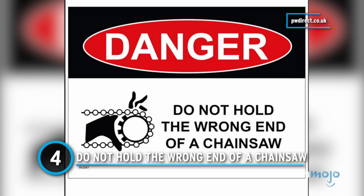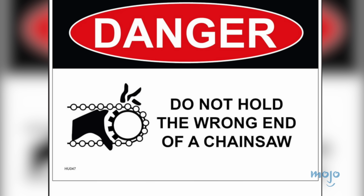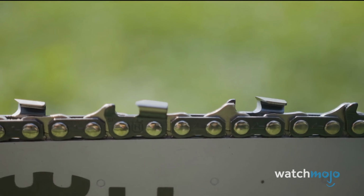Number 4, do not hold the wrong end of a chainsaw. Exactly how would you hold a chainsaw from the wrong end? Given that this particular piece of equipment can literally only be used one way, it's hard to fathom exactly where this warning came from.